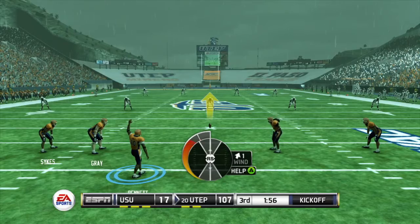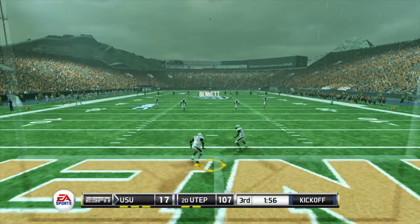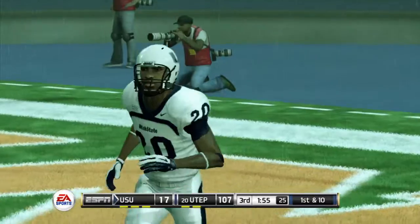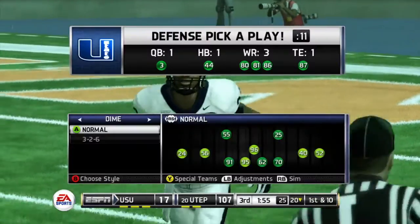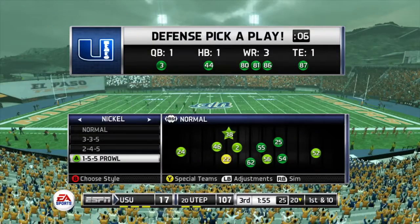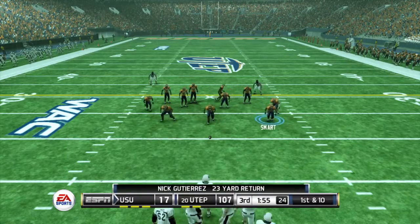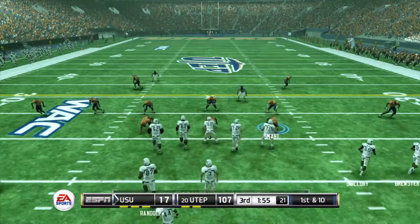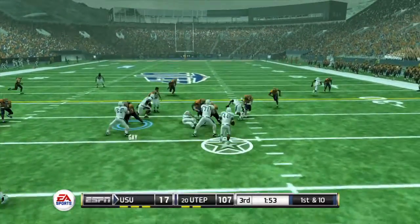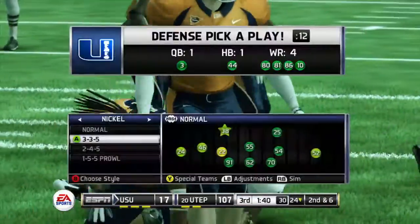Texas El Paso to kick this one off. He kicks it off, and he got all of that one. This one's going to be down in the end zone for a touchback. They'll start at the 20. First down, 10 to go. They'll run it. Nice run to the outside. Clark gains about 4 yards on the play.